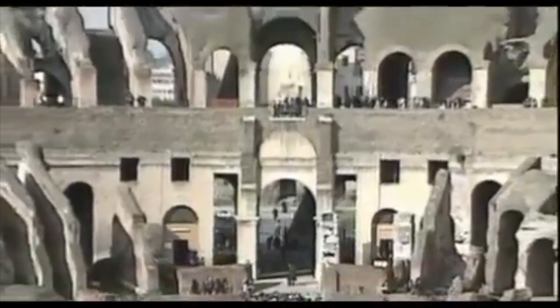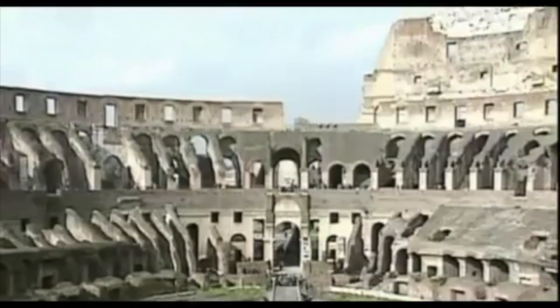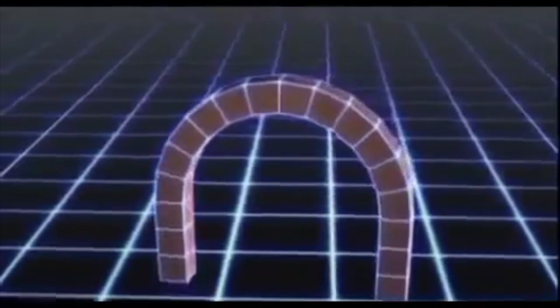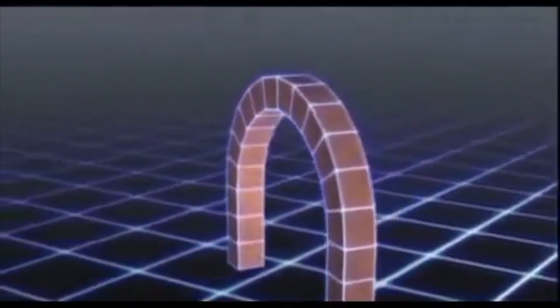The Romans understood this. It's a tribute to the fact that the Roman engineers knew about how their structures could redistribute forces even after they become damaged. Arches come in all sizes, shapes, and styles. The classic Romanesque arch is a semicircle, built of stone or concrete.